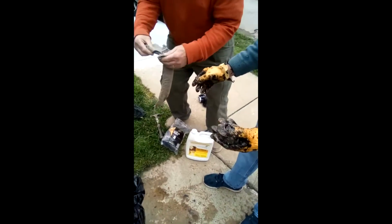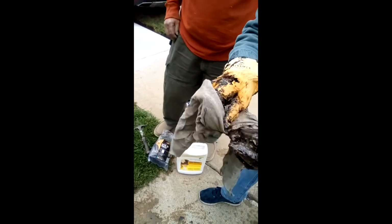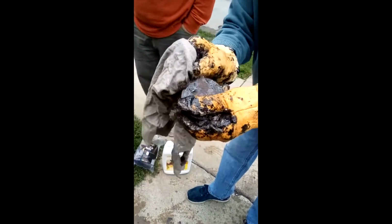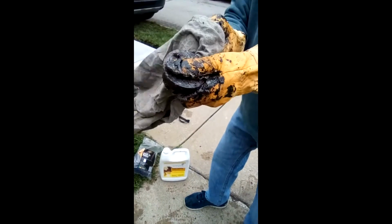So Scott has what looks like a little canister, and he's shaking it. There's something inside of it. Something solid, it sounded like. See if we can get it open.